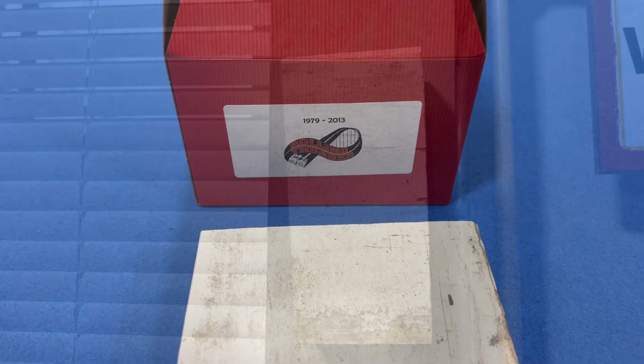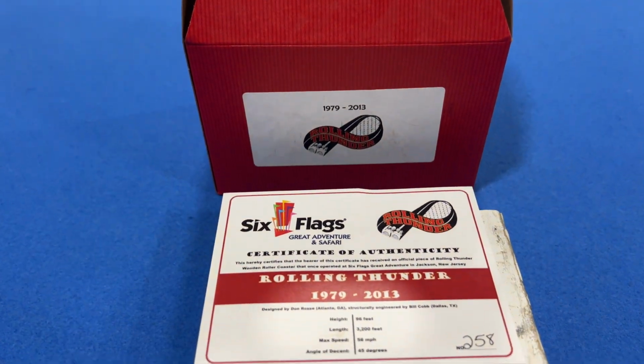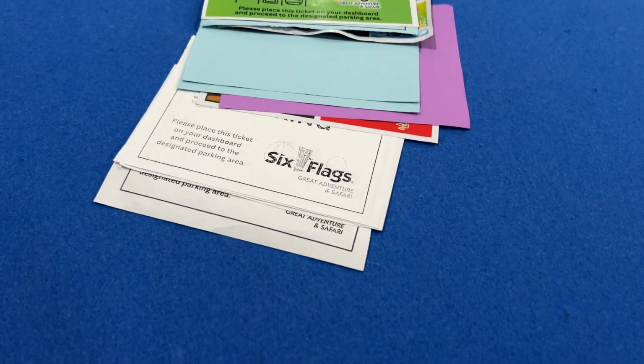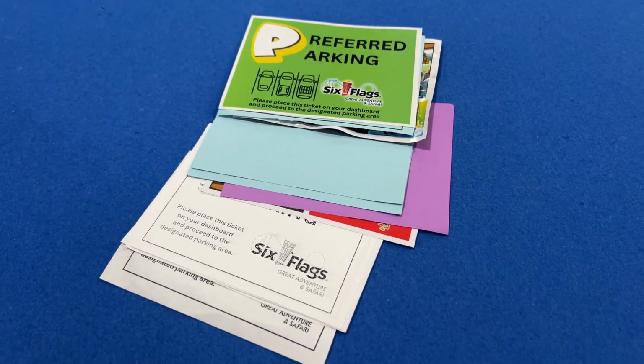There it is. There's also another one up on the wall over there, but this was a really cool thing we were able to get a couple years ago at Great Adventure. Right here is the ridiculous number of preferred parking vouchers we've gotten from the 2023 season at Great Adventure, and this is not all of them either. I'm pretty sure this is just from one car.